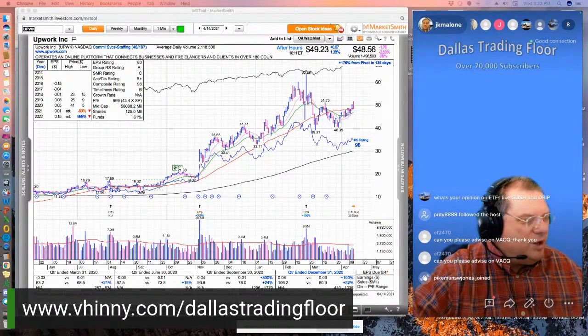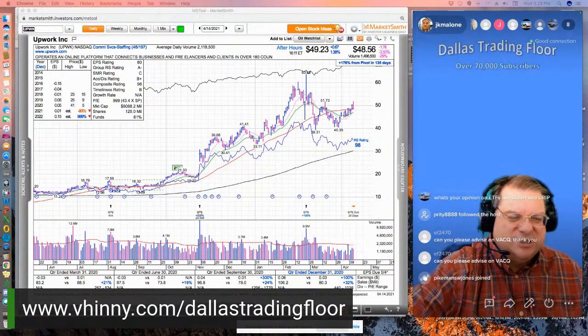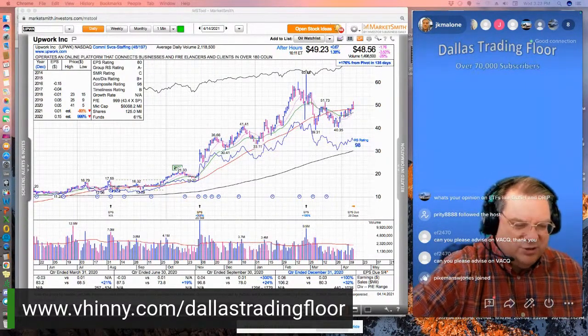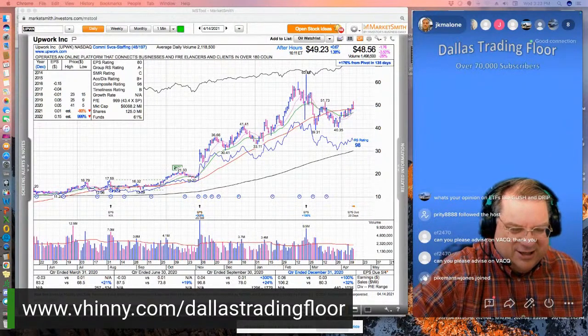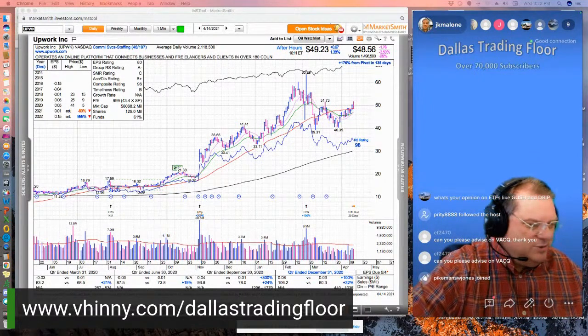And I'm looking possibly to do a spread trade on Upwork just because it's such a hot stock, and it's now pulled above the 50-day moving average, which looks very bullish, I believe.